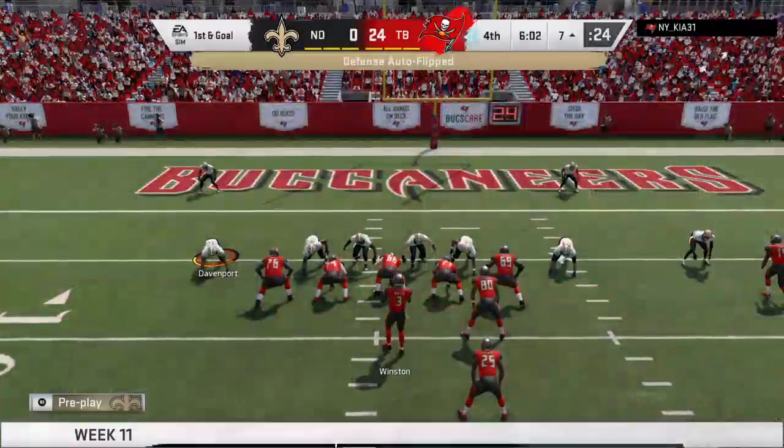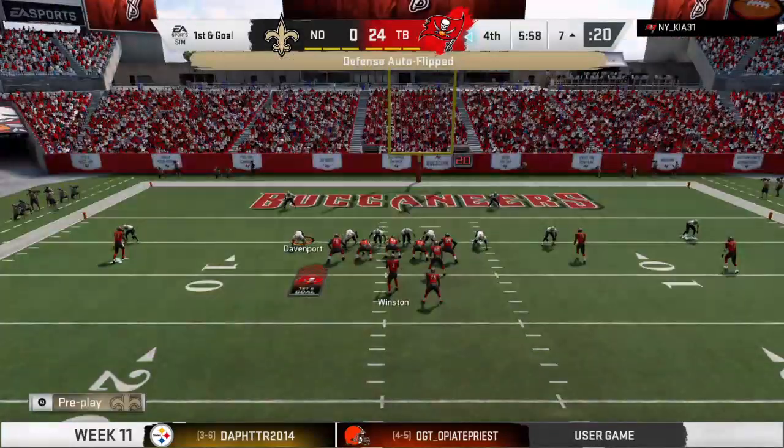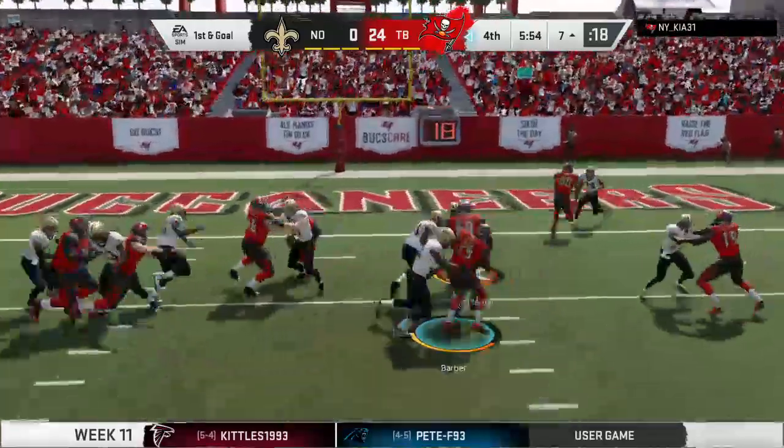Ready. Blue ready. Check 56. Ain't no such thing. Flip it. Switch. Let's go.